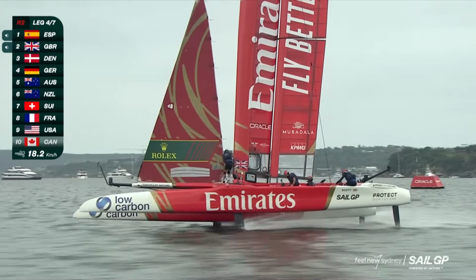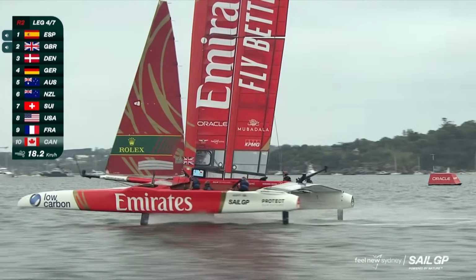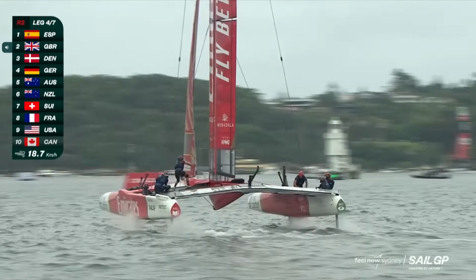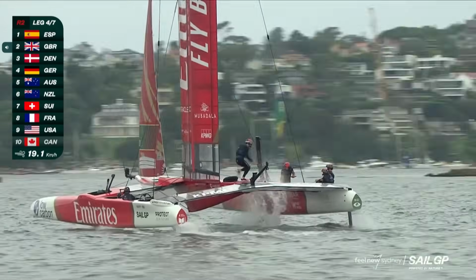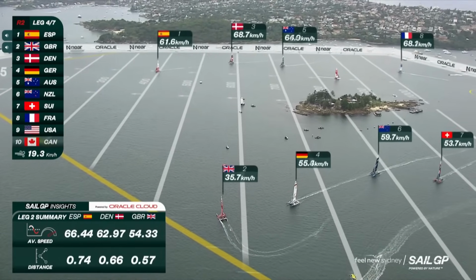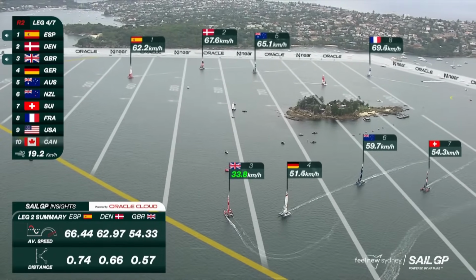And I liked on that last shot where Spain were, we can see it's light winds on board Emirates Great Britain. They're struggling to foil. In the background, they look at Spain fly across our screen. Rockwell Denmark fly across our screen in more wind. Tom Slingsby's found wind as well. There's just more wind by Australia.